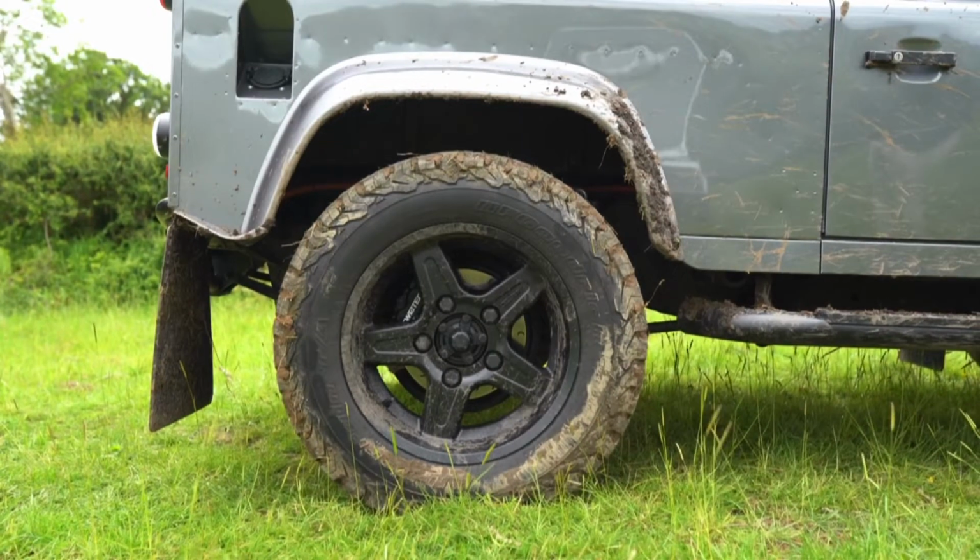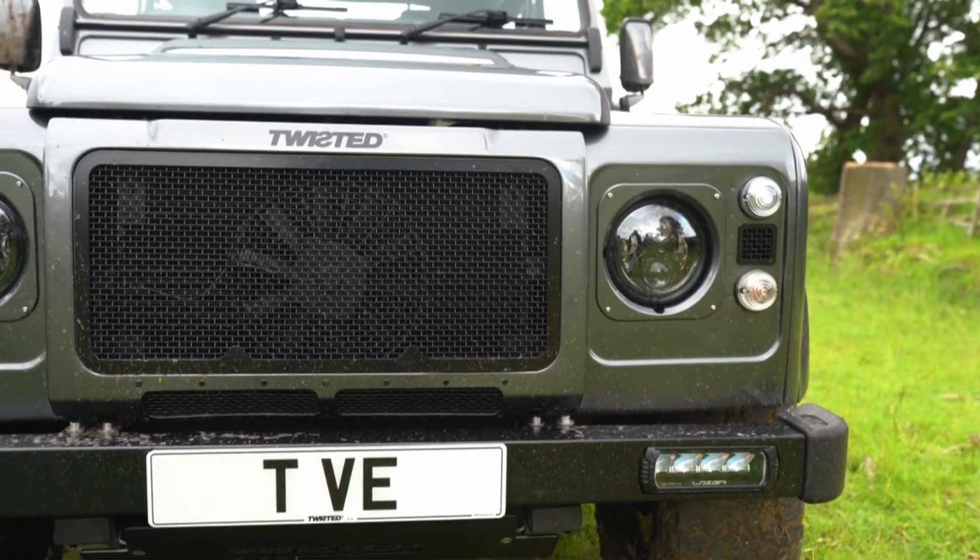This electric version is still a work in development. I think they're constantly tuning and tweaking it. It looks great on the inside, seats really comfortable, all that kind of jazz. But this 90 is fantastic.